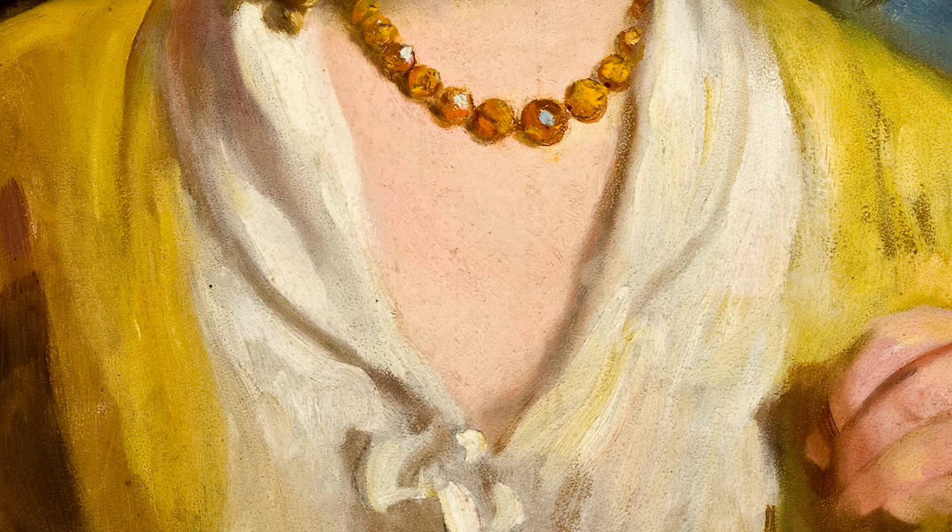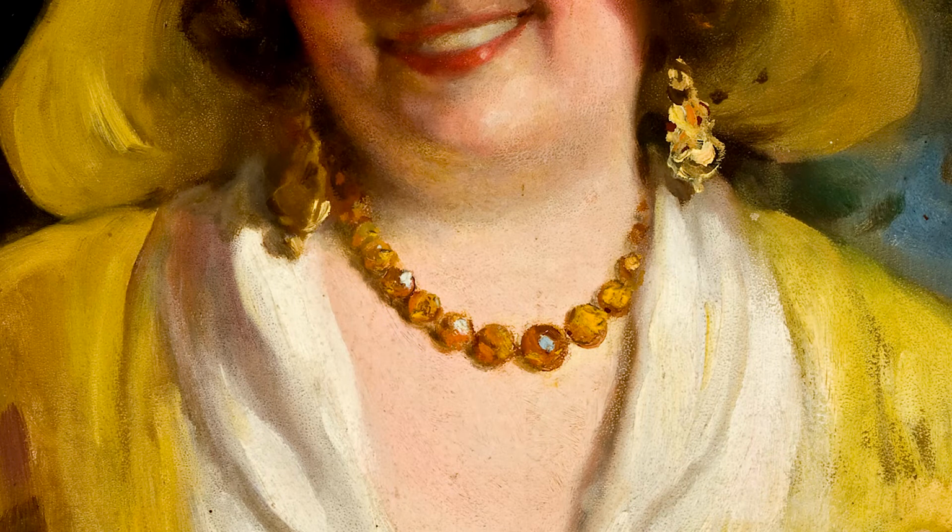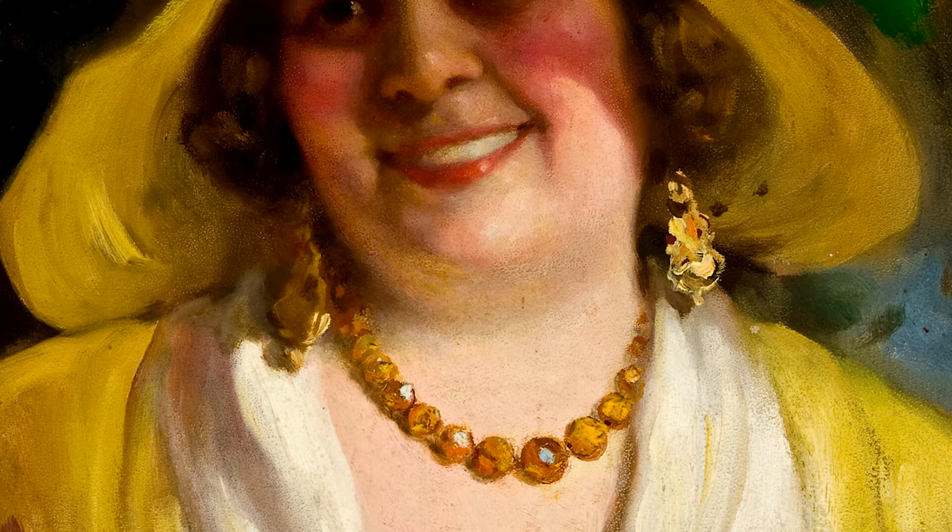There is another portrait of his lifelong lover, Olga Galianaudi, with a yellow hat. And for me, this painting is striking for its freshness, not only for the free brushwork that the artist used in this work, but also the way he portrayed her informal smile.